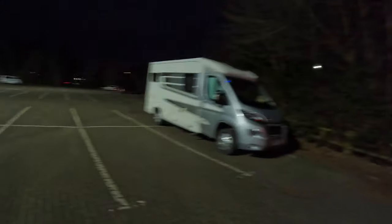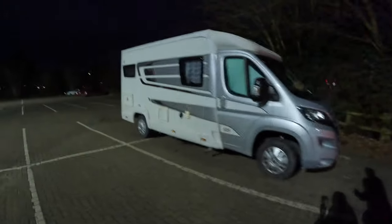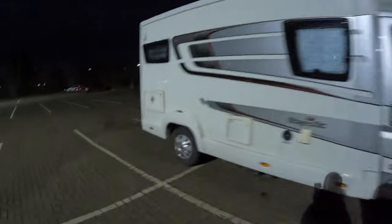We're back at the van. We're back with Indy. We've got to make our way to our campsite now, haven't we? Yes, before 8 o'clock, otherwise they won't let us in. Yeah, it's 8:20. Oh, it's really dark here.